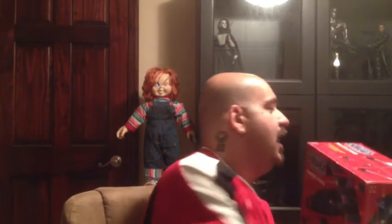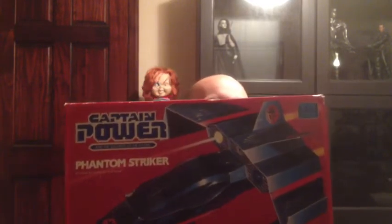First, we got, this is kind of gaming related, a Captain Power, complete in box. It's never even been opened, guys. It's the ship, and it's really Phantom Striker. I used to play this when I was a kid.